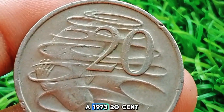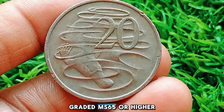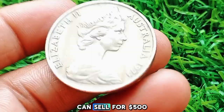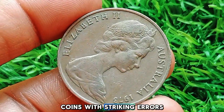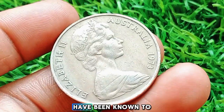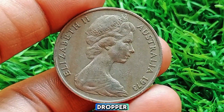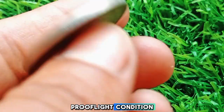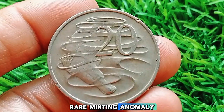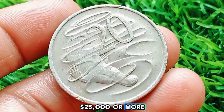A 1973 20-cent coin in uncirculated or near uncirculated condition, graded MS65 or higher, can sell for $500 to $2,000. Coins with striking errors such as off-center or die-fill flaws have been known to fetch upwards of $5,000. And here's the jaw-dropper: a rare 1973 20-cent coin in pristine proof-like condition, or with an extremely rare minting anomaly, has been estimated to be worth $10,000 to $25,000 or more.